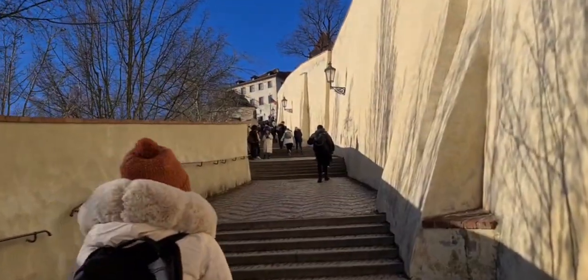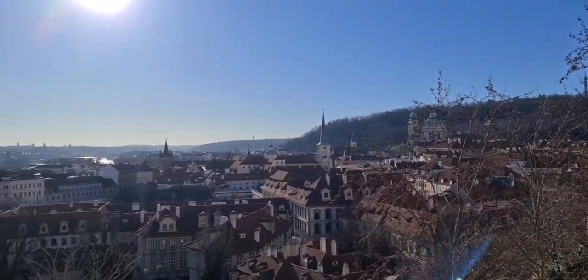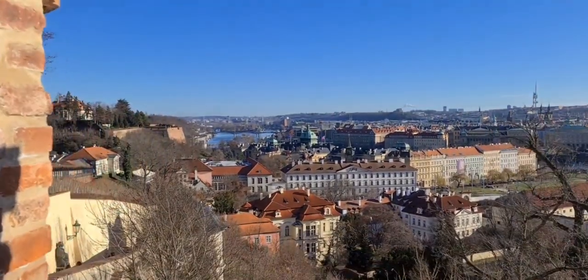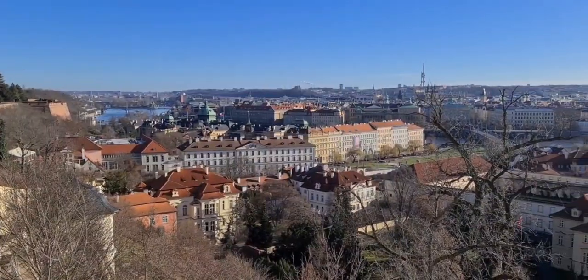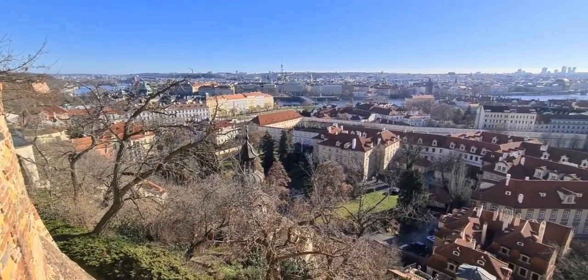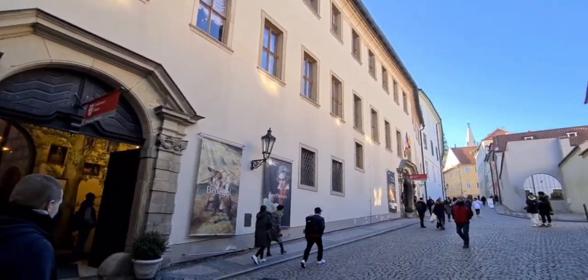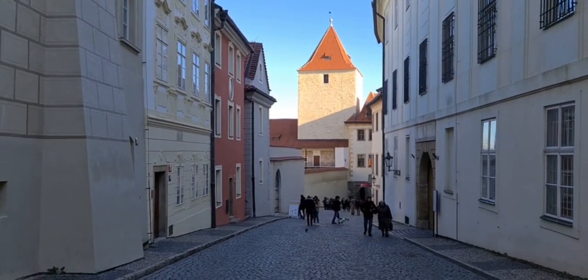So here we go. Prague Castle is a castle complex which contains a large collection of buildings, including churches, palaces and gardens. Prague Castle is the largest ancient castle in the world. Prague Castle complex is a fascinating place for a leisurely walk. We are leaving the beautiful sight of Prague City, but now we're going to walk upstairs again to other places here.